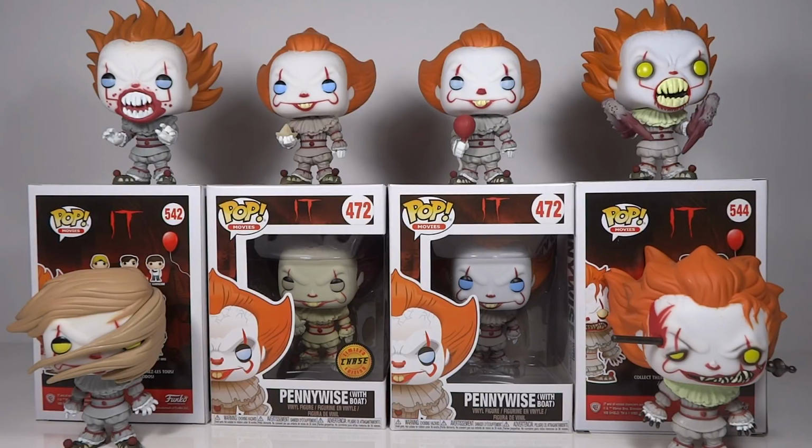So yeah, overall, a nice group of Pennywises. I'm very excited for the Amazon one, and I do plan to get it as soon as it's available to me. And then I'm hoping that they continue this line in general with more exclusive Pennywises. I could see one being an exclusive for Comic-Con this year. I wouldn't be surprised if they do one like that. I don't think Box Lunch even has an exclusive either. No, they don't have an exclusive for Pennywise.